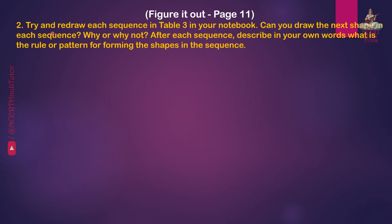Question 2. Try and redraw each sequence in table 3 in your notebook. Can you draw the next shape in each sequence? Why or why not? After each sequence, describe in your own words what is the rule or pattern for forming the shapes in the sequence.